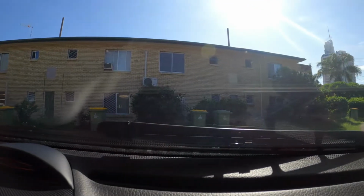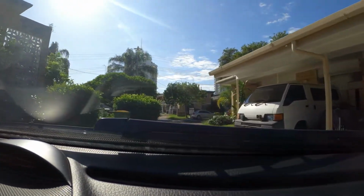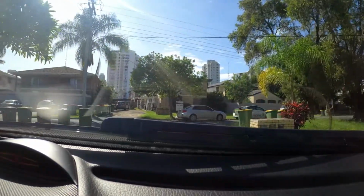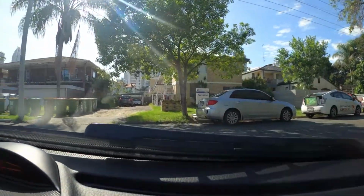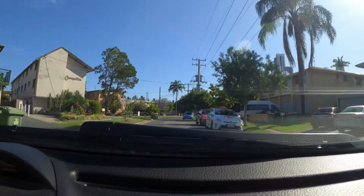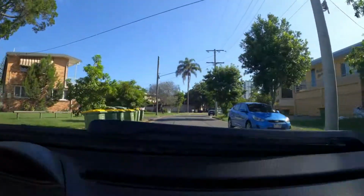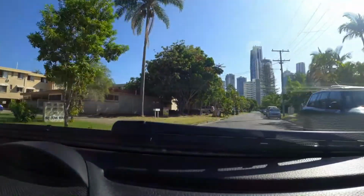Day off today. Going to take you for a bit of a drive with me down through the Gold Coast, just to get an idea of what it's like here, I guess. So let's go for a run. Obviously this is the street I live in. So coming down towards here. Bit of a tight bend here.